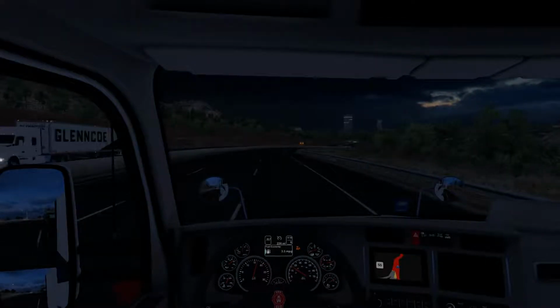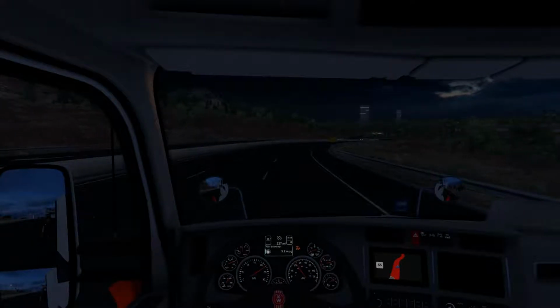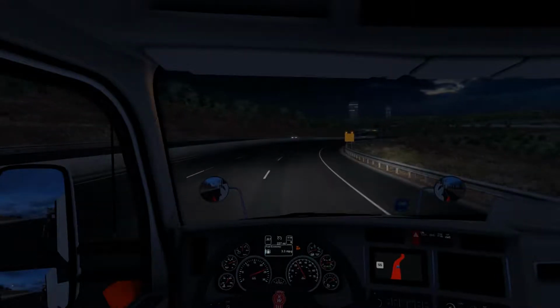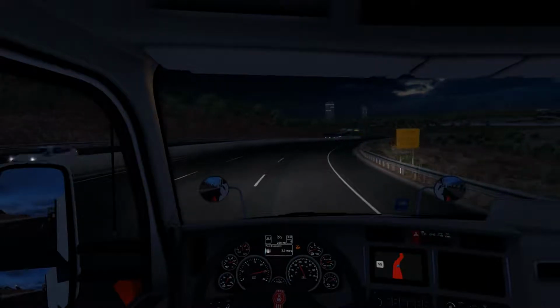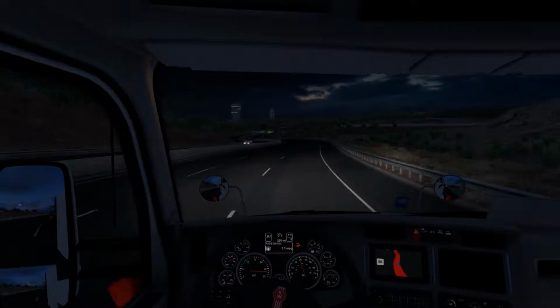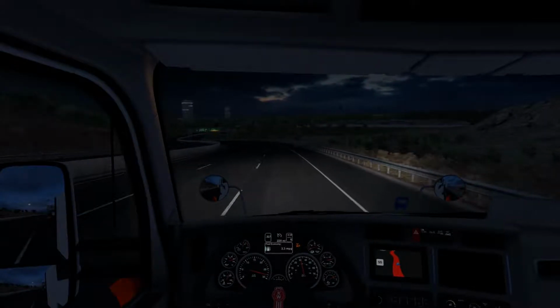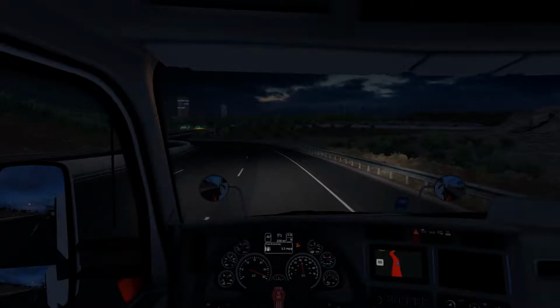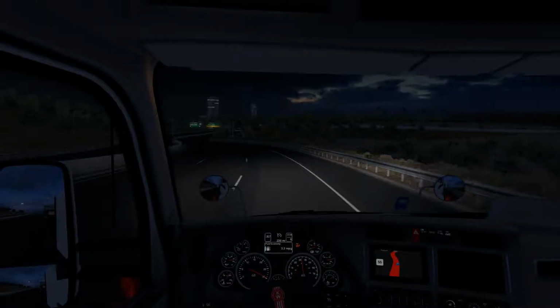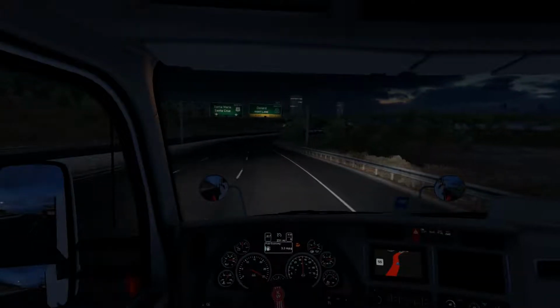Oh, my lights are off. Alright. I kept pushing the button, it wouldn't register. Then it started registering too many times. Look at that night sky, man. This is why this game is so enjoyable. It's like it lives. The world lives.